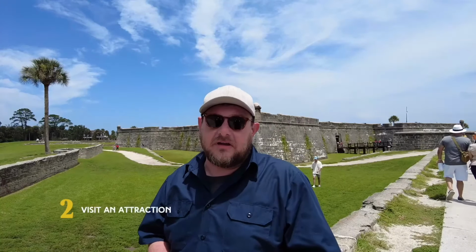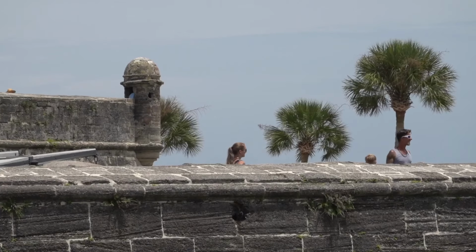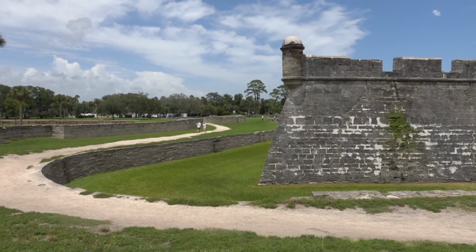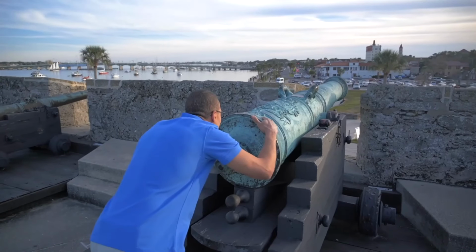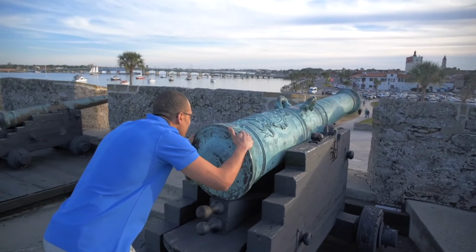One of the most visited attractions on the First Coast is what you see behind me. For more than three centuries, the Castillo de San Marcos has weathered everything from battles and tropical storms to an onslaught of sightseers starting in the early 1900s. The fort is educational and fun, especially when they fire off the cannons.